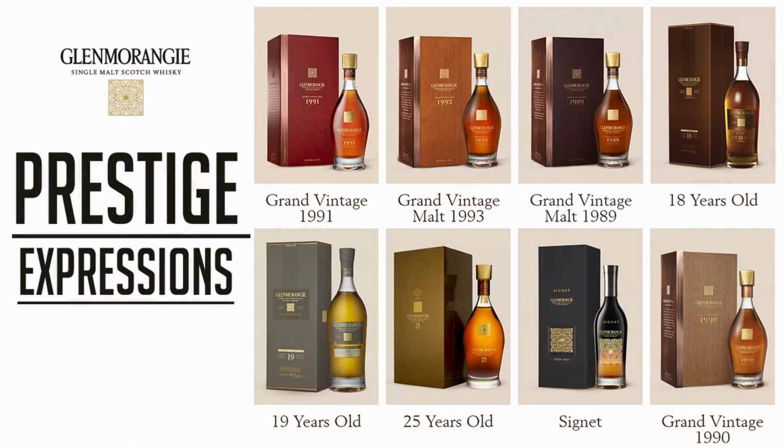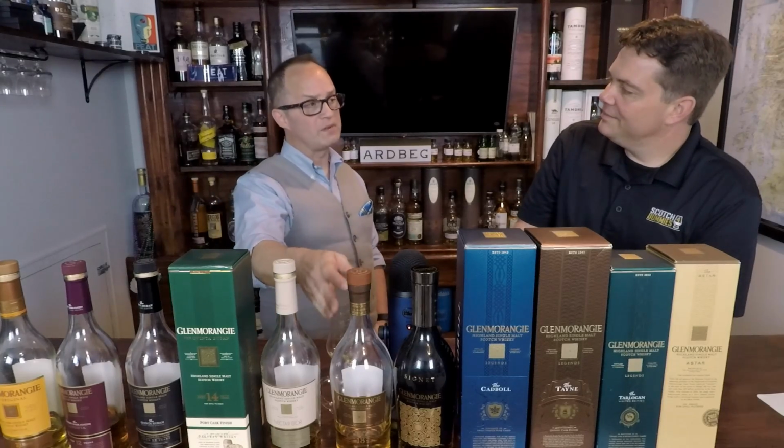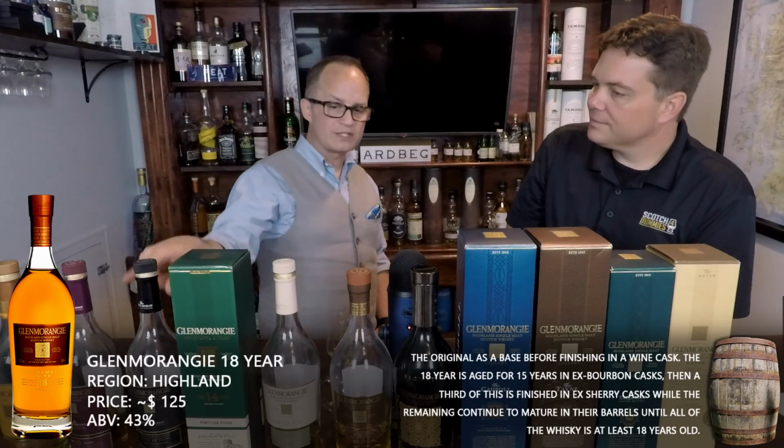All right, so here's kind of the cutoff for the entry level Glenmorangie lineup, basically, right? So what are we looking at when we go this direction? These next two, the 18 and the Signet, we call them the Prestige range, which is shorthand for more expensive. Yeah. The 18 usually sits on the shelf around $125, and the Signet at about $225 to $240.